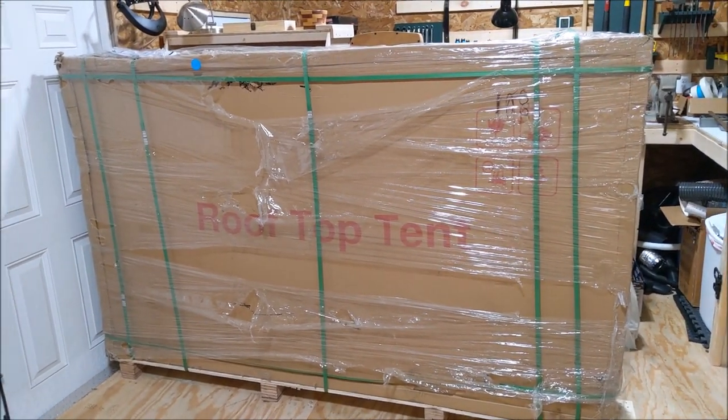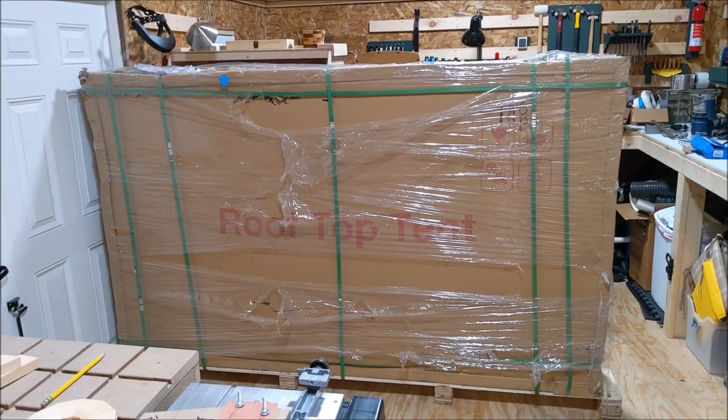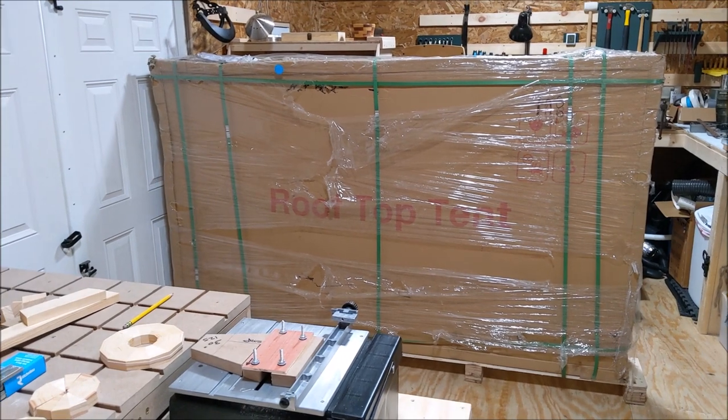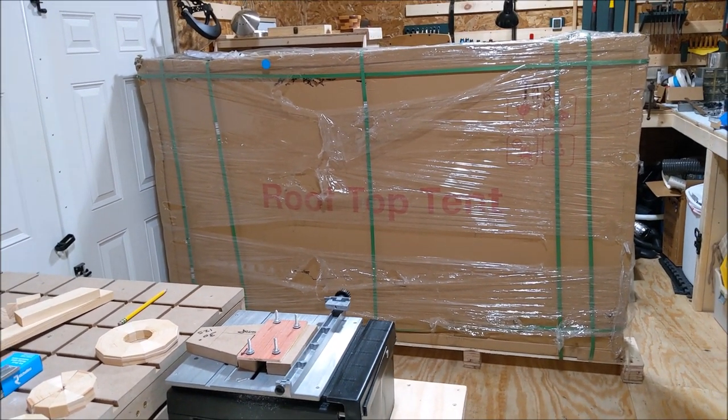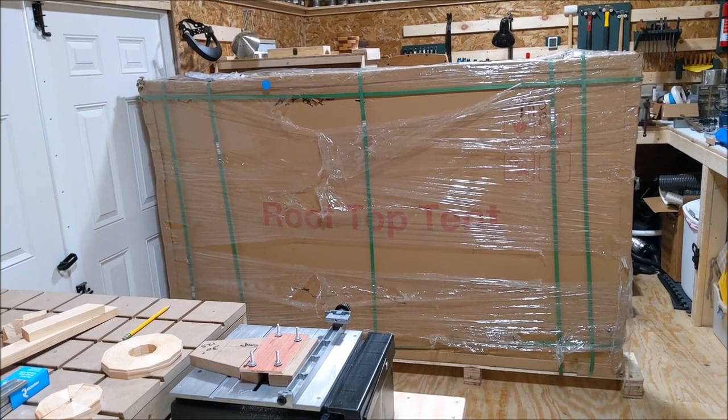The day after Thanksgiving on Black Friday, I was poking around on Amazon and saw one of these clamshell, hard shell rooftop tents for $9.99, and that included free shipping. So that was my mark, that was my line.